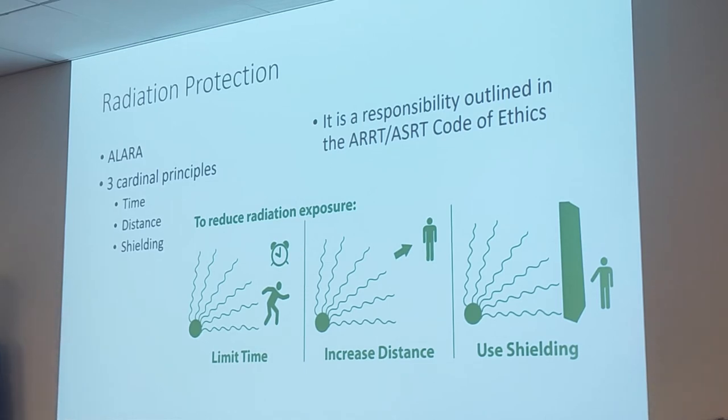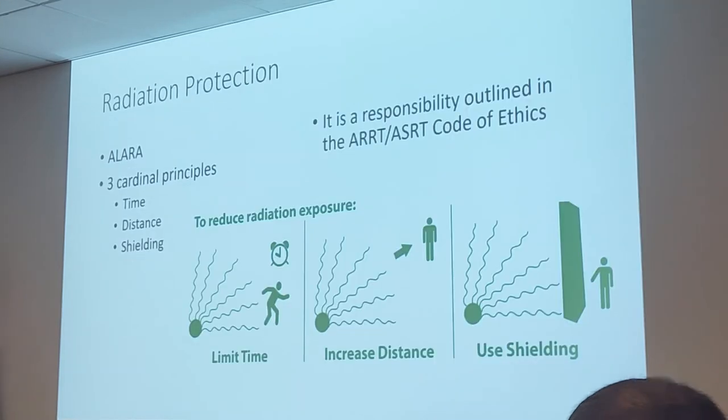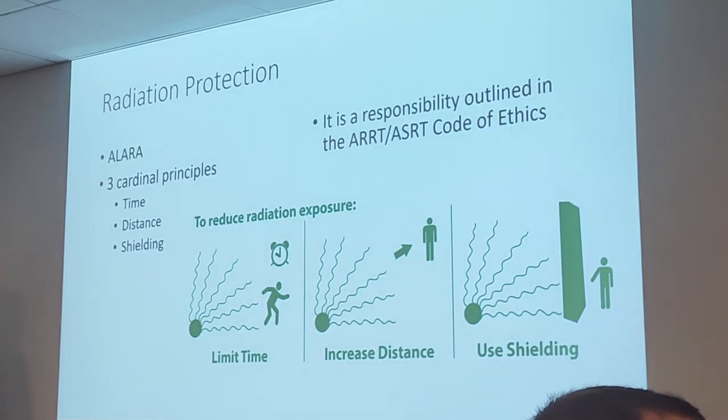Yes. Depending on your machine, some of these may be here, some of these may not. It all depends on the machine. So that's why it's always so important that whenever you run into a new machine, you figure out exactly what buttons do what, what options you have, so you can use the equipment to its fullest potential.